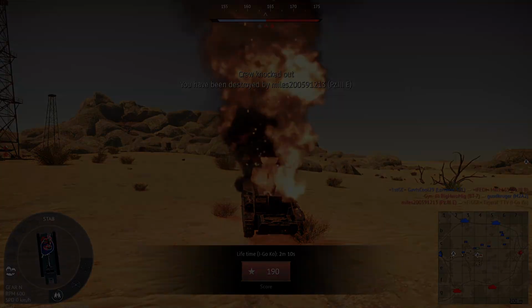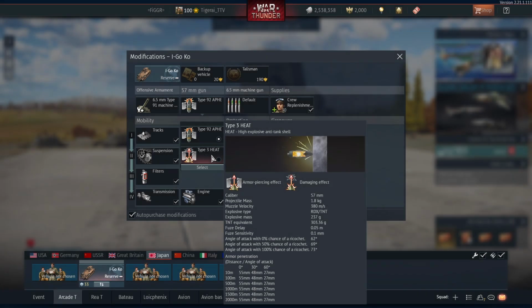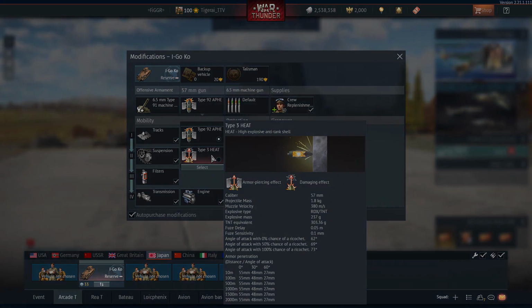The cannon has two available shells: the Type 92 APHE rounds, with 103 grams of explosive filler, a velocity of 349 meters per second, and a penetration of 21mm at 100 meters, and the Type 3 Hit round, with 303 grams of explosive filler, a velocity of 380 meters per second, and a penetration of 55mm at all distances.